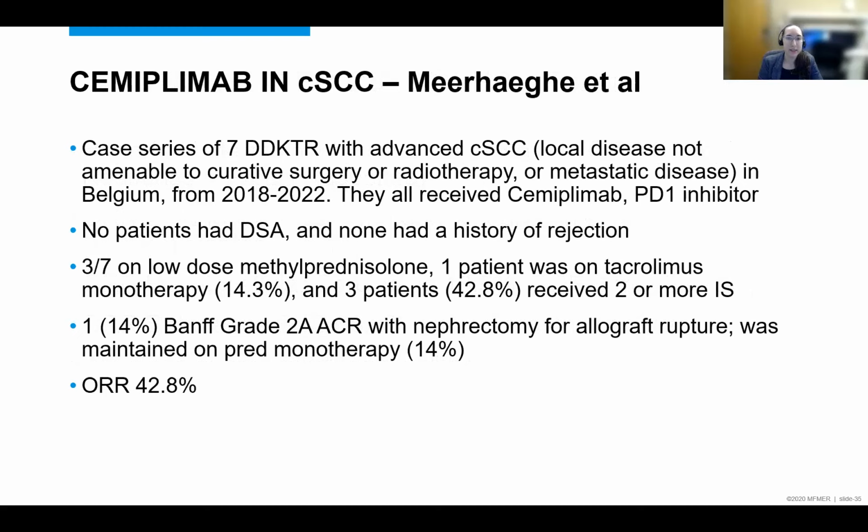There's also a case series published by Haag et al., in which they looked at 7 deceased donor kidney transplant recipients with advanced cutaneous squamous cell carcinoma in Belgium from 2018 to 2022. They all received cemiplimab, which is a PD-1 inhibitor. No patients had pre-existing donor-specific antibodies, and none had a history of rejection.